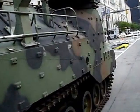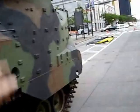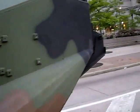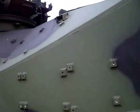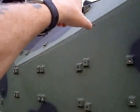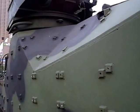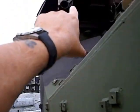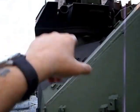And of course, this is the communications, and this is called a cupola of some kind. And there's those grenade launchers we were talking about earlier, and that mount right there reminds me of a 50 caliber mount when I was in the Army. And I don't know what that thing is pointed out right there. Some kind of a gun or something on it.